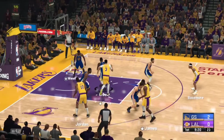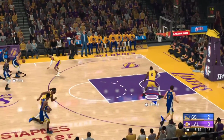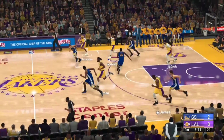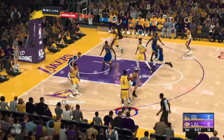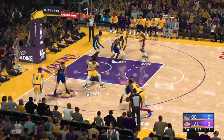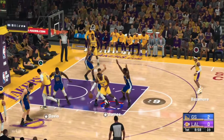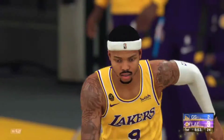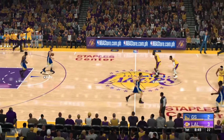Westbrook against Wiggins. It's picked off. Outside Curry. Down low. It's stolen by Davis. Westbrook passes to LeBron. About a minute played so far here in the first. Pass to Bazemore. Trying to get open is Davis. And Kent Bazemore with the three. He gets it off quickly. Bazemore much improved on the catch and shoot.